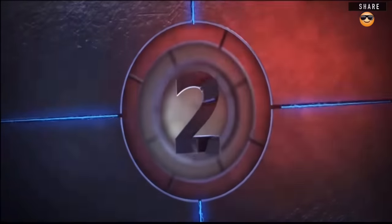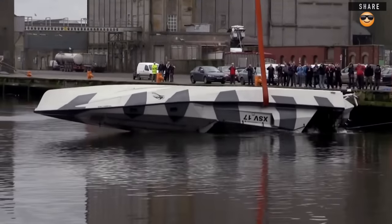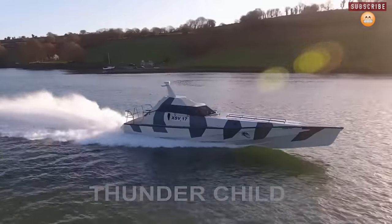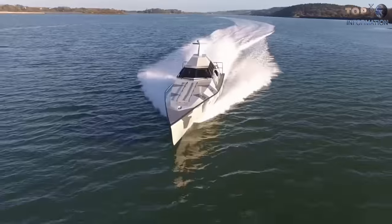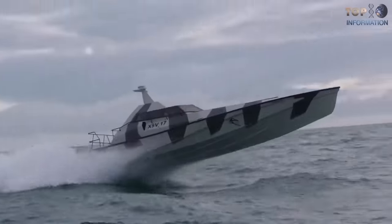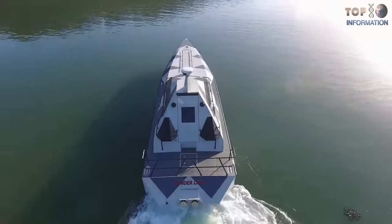Number 2. Thunder Child. The XSV-17 boat is designed by a company, Safehaven, and the boat is also known as Thunder Child. The boat is specifically developed for naval forces, police, border guards, and for special rescue and life-saving operations, where it must navigate and work in the water, even in merciless climates.